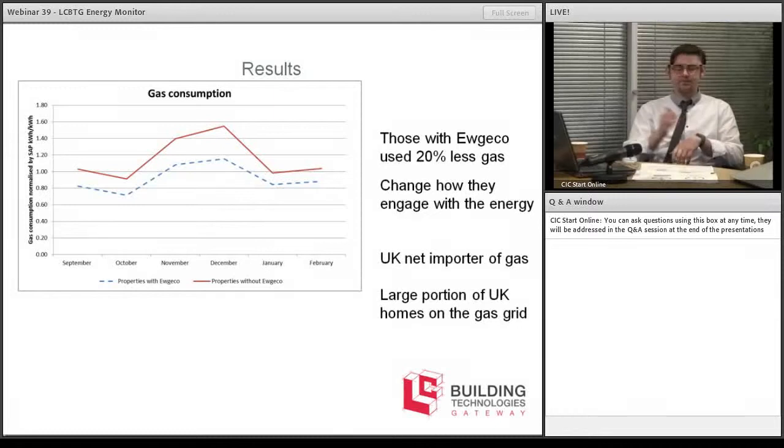6 months down the line, we returned the same questionnaires, and those with the energy monitor changed how they responded to those questions significantly, to the point where they engaged with the thermostats, they engaged with the temperature controls, and they also started to zone different parts of the house, so they were using heating more efficiently, and they were using the timer as well, whereas those without the energy monitor continued to use that gas in exactly the same way.